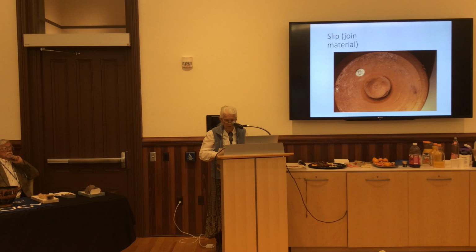Now, I mentioned earlier that sections of vases were joined with slip. Well, slip is clay that has been watered down to about the consistency of heavy cream or perhaps yogurt. And when coated on pieces that were to be joined, it acts as a good, secure glue. There's just a hint of that oozed out slip on the underside of this foot where it was joined to the body. You can see it a little bit on the right side.